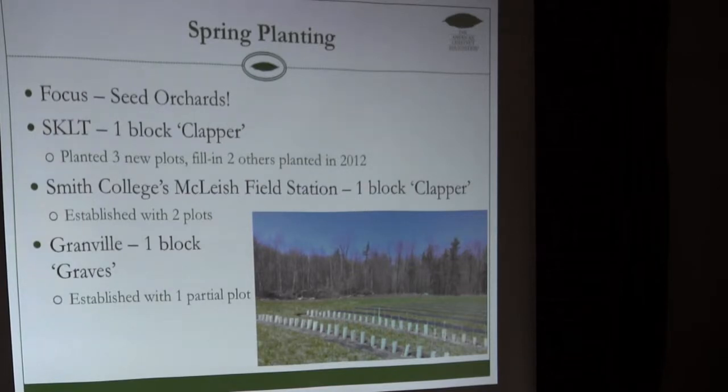We're still gathering all of our data. It's that time of year, so my records aren't perfect. So that was a significant planting this year. It had a deer fence up, irrigation system in, and that's a nice site with a lot of opportunity for student involvement. And then our Granville orchard, which is a Graves source of resistance, we've had less material from those orchards to plant in seed orchards at this point, so we just have one partial plot that was planted in the spring. We'll probably start filling that in a little bit better next year.